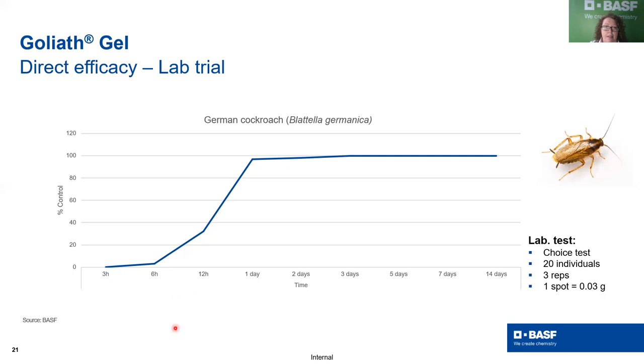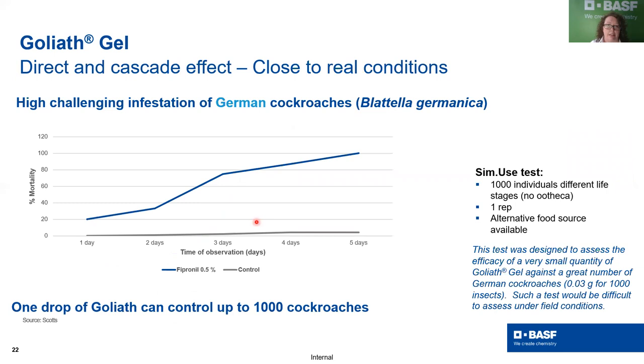And so then we looked at it in a challenging infestation. So the main characteristics of this trial was it was as close to real conditions as we possibly get. It was an industrial kitchen, multiple life stages, hidden in all places, 1,000 insects, box contained food sources, water, places to harbour. And you can see here, so there's 1,000, we did it once, and there's plenty of alternative food source. Again, 0.03 grams was used, and the control is here, so this is no change. And then this is with the fipronil at 0.05%. So you can see here, 5 days, 100% control. And that was for 1,000 cockroaches.